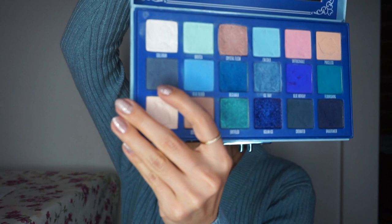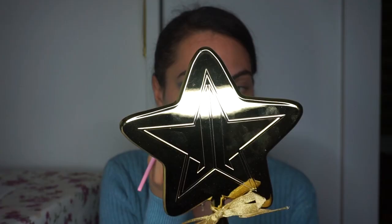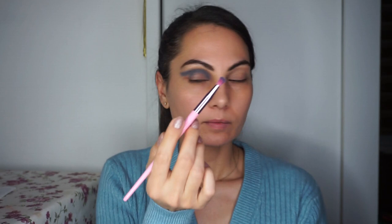And I'm dipping into Power. I'm applying this in my cut crease and 60s are really about those cool eyeshadows and Power is really typical color for that age. So I'll apply it in the cut crease, a very beautiful neutral color. If you are into the cold shades, at that point I stop.